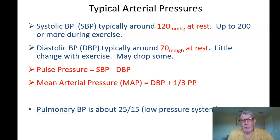So systolic minus diastolic would be 50. Mean arterial pressure would be 70 plus 1/3 of 50. Well, a third of 50 is kind of a pain, but you could do it with a calculator. That's why I give you better numbers than that. But just so you remember what that is.